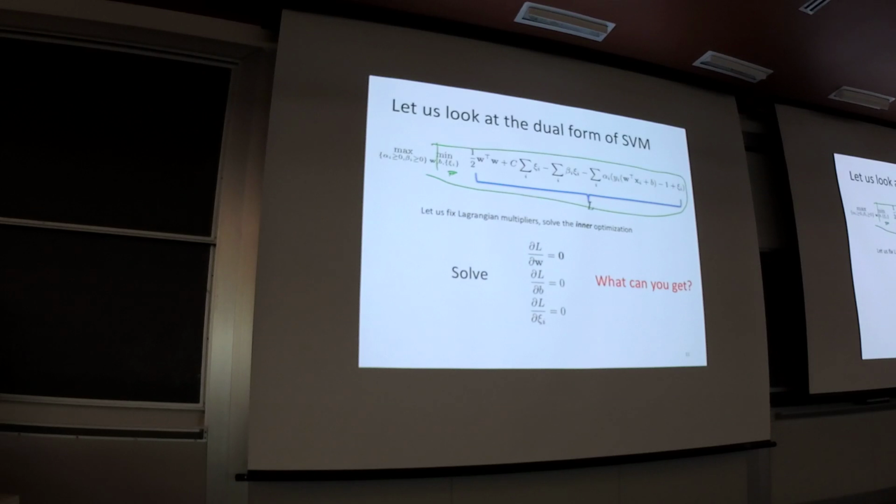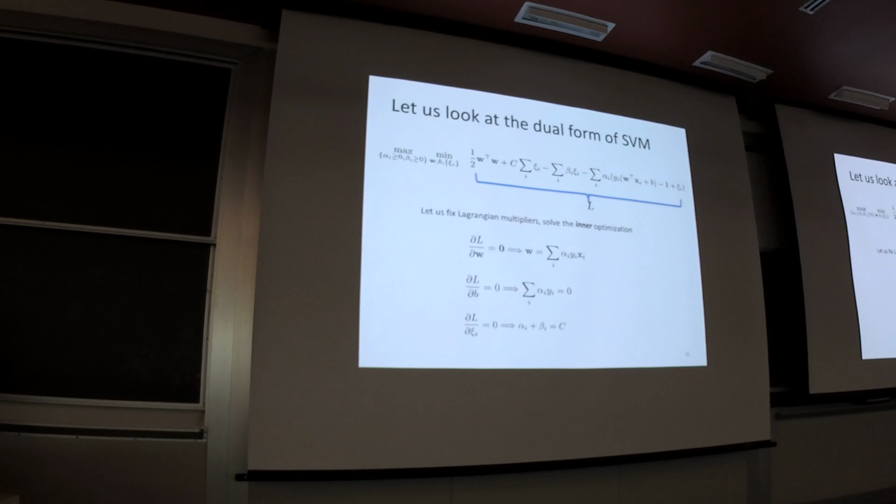So these are only gradients on linear functions, so it's pretty straightforward. And when you solve the gradient being 0, you get a few equalities, right? To ensure that the inner part is optimal, we must have our weight vector be a linear combination of the training examples, weighted by the Lagrange multiplier alpha_i and also the ground truth label y_i.